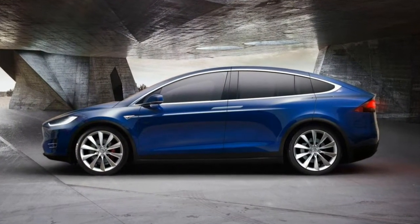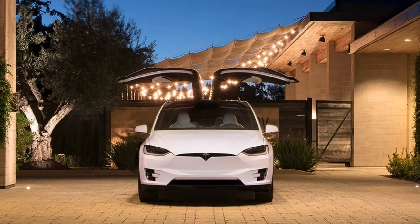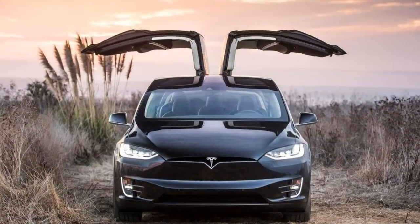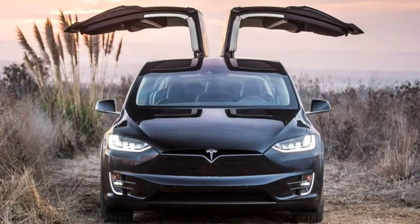Long-term road tests. To learn more about the Model X of this generation, read our updates from a full year of living with a 2016 Tesla Model X Signature P90D. We cover everything from seat comfort to real-world energy consumption. Read long-term test.